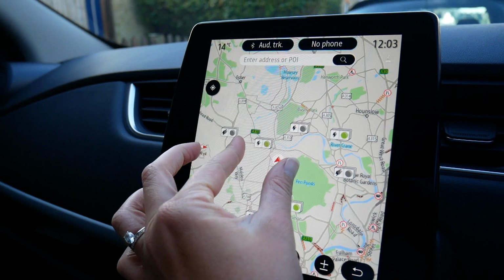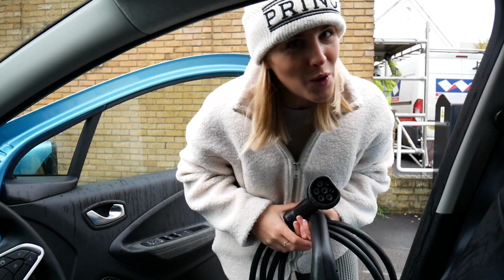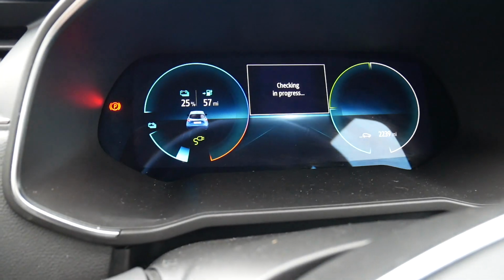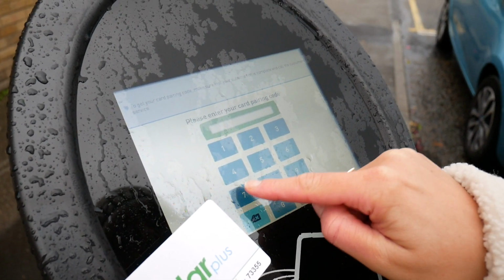Well, it's so easy. There's a few options. Zoe has the built-in maps on the screen where they list all the charge points. The Renault app lists the charge points as well, and you can also use Google Maps and specific charge point websites to also tell you where there are charging points.